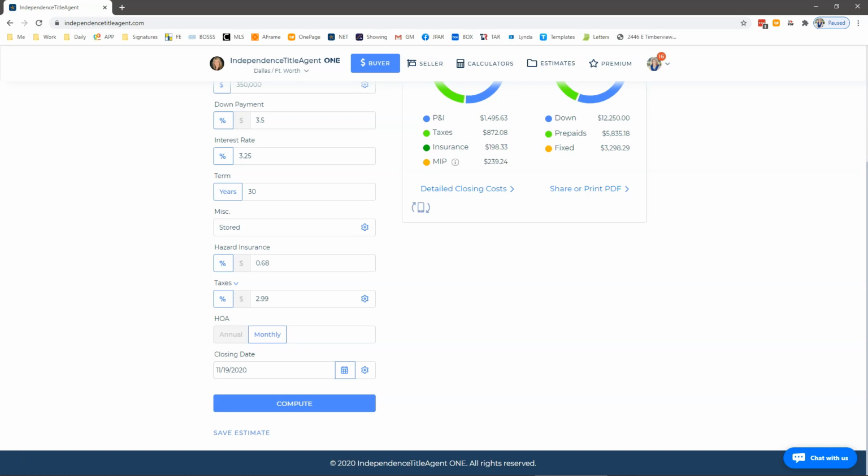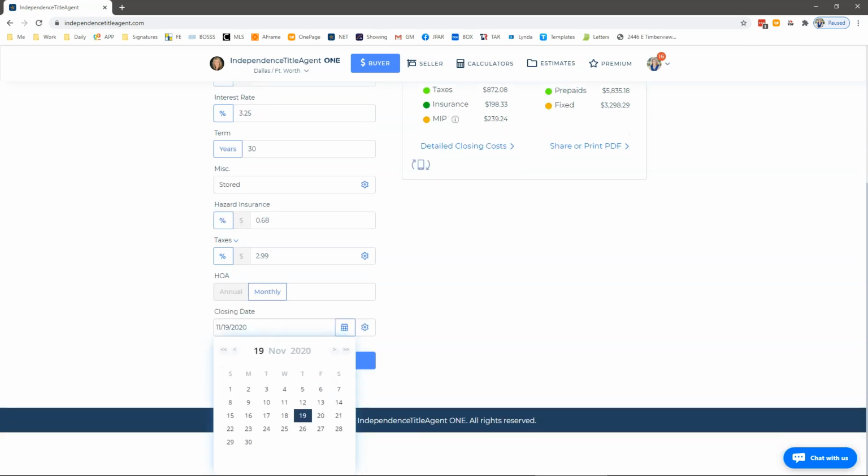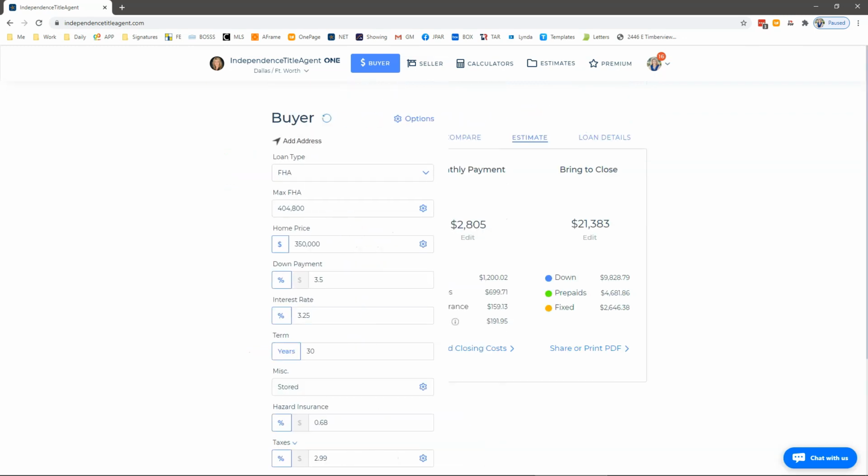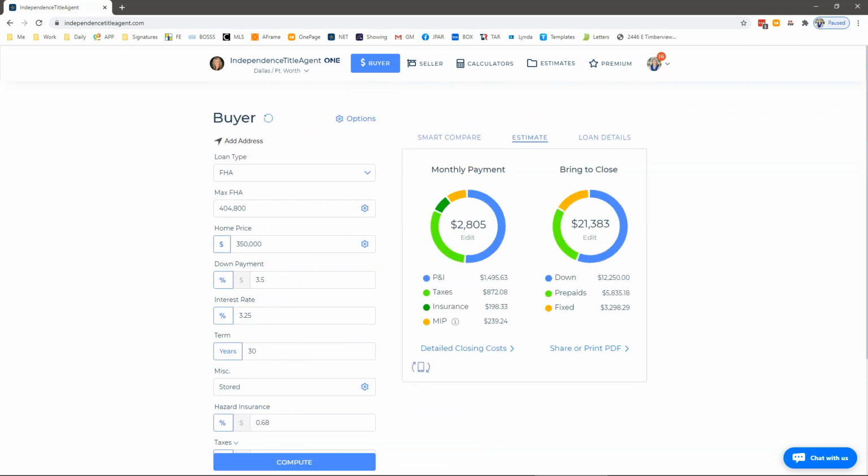Closing on the 19th. Let's make sure that's right, the 19th. You compute it. It's going to change the numbers a little bit. There you go. Monthly payments, $2,800. Bring to close, $21,000.